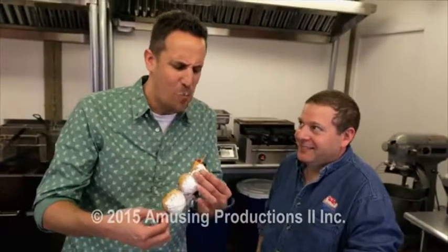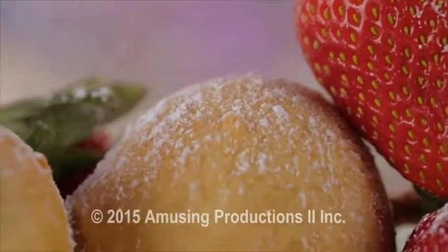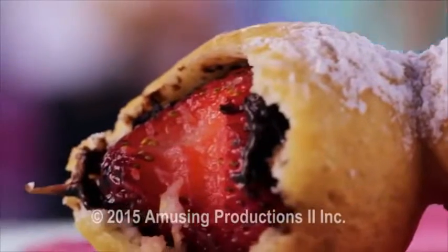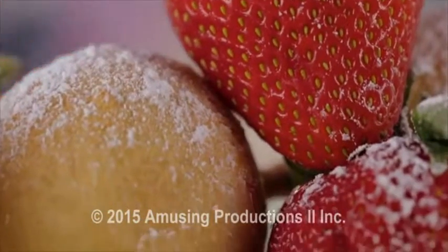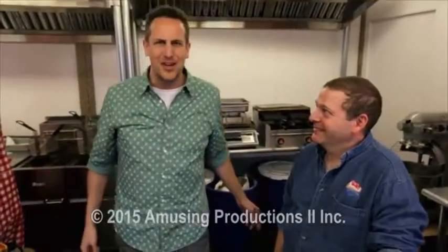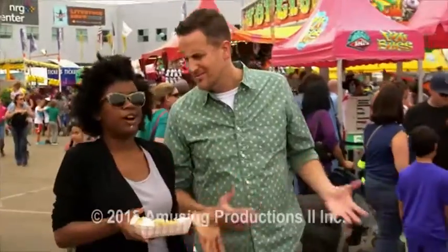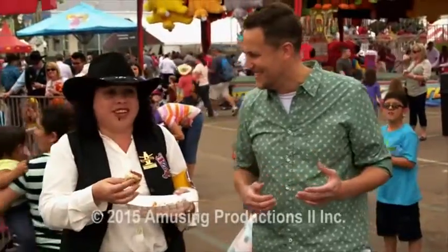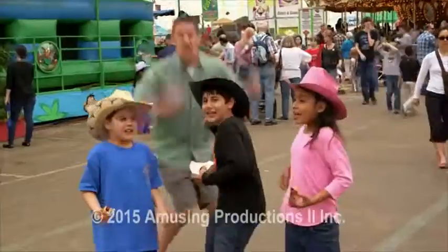Oh, wow, man. These things are fantastic. You've got that hot, crispy, beautiful waffle batter on the outside, but inside soaking in 60% pure chocolate, all coated in that delicious powdered sugar. It's magic. Oh! On a scale of 1 to 10. 12. Now we have it. Extra awesome. That is delicious. I'd say top 5 in my entire life. Yeah!